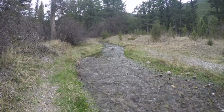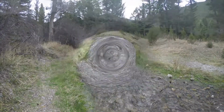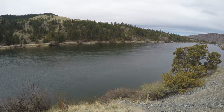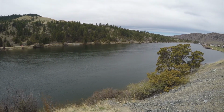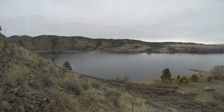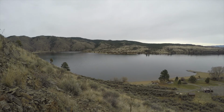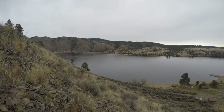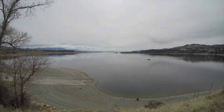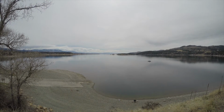So surface water can be anything that we can see on the surface. From a small mountain stream like this, to the largest rivers, another example of surface water. Here we have the Missouri River. Here we have another example of surface water. We're looking at Lakeside up towards Devil's Elbow here. Here we have Canyon Ferry Lake, one of the larger lakes in Montana, another example of surface water.